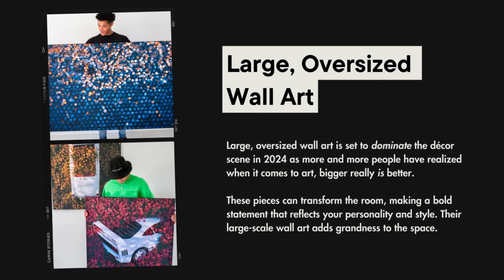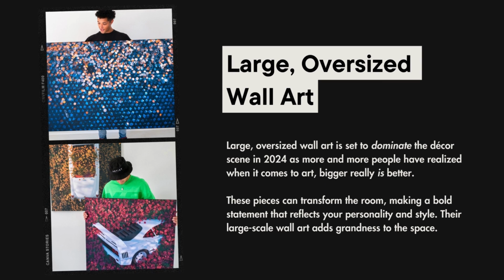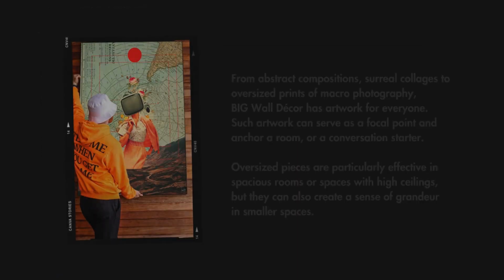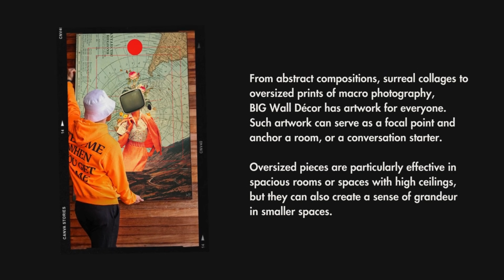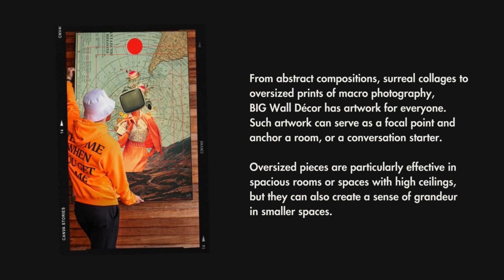Large, oversized wall art is set to dominate the decor scene in 2024 as more and more people have realized, when it comes to art, bigger really is better. These pieces can transform the room, making a bold statement that reflects your personality and style. Their large-scale wall art adds grandness. From abstract compositions, surreal collages to oversized prints of macro photography, big wall decor has artwork for everyone. Such artwork can serve as a focal point and anchor a room, or a conversation starter. Oversized pieces are particularly effective in spacious rooms.